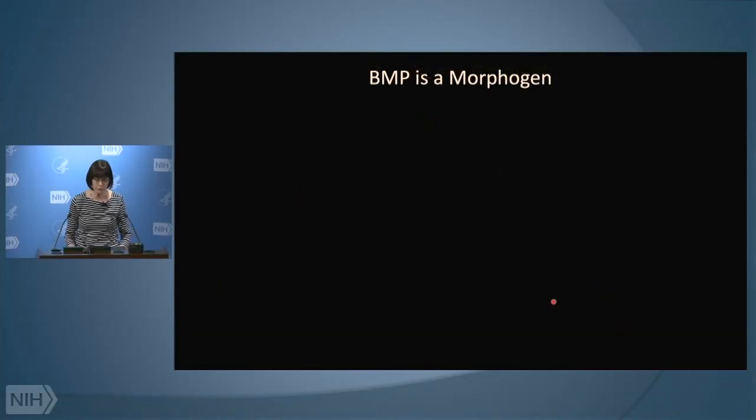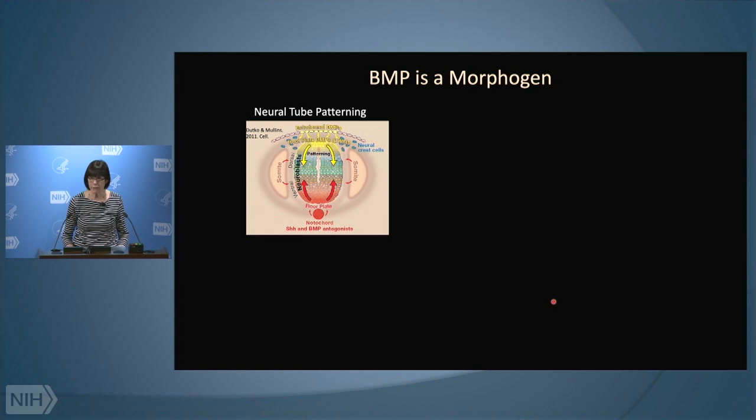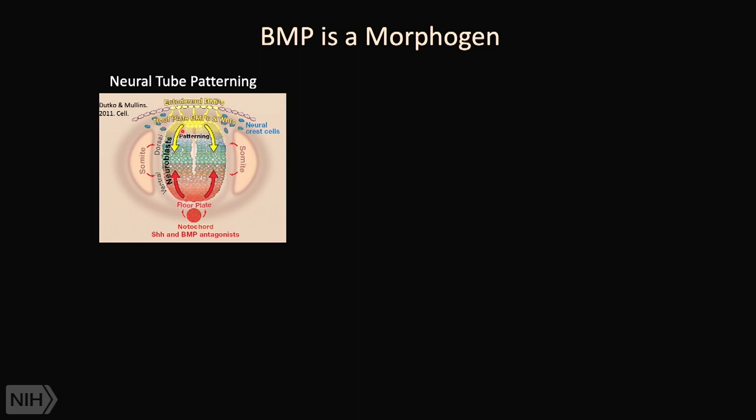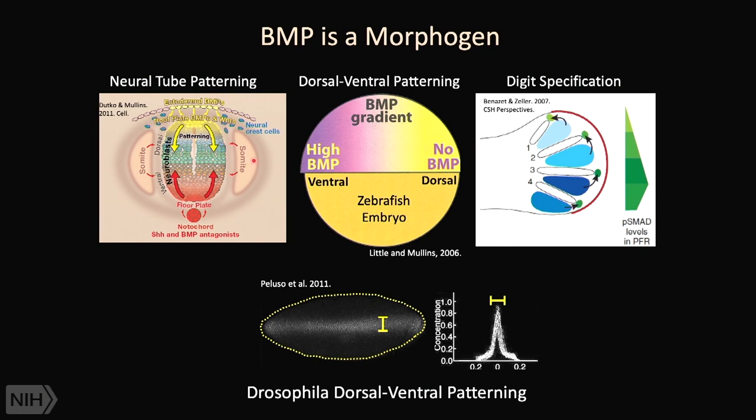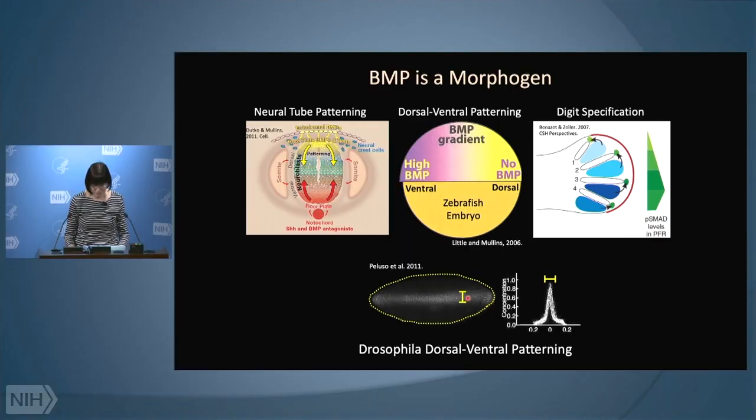And the morphogen that we focus on is bone morphogenetic protein, BMP, and it plays a role as a morphogen in patterning multiple systems, in patterning the dorsal neural tube in vertebrates, patterning the digits in the limb in vertebrates, and a conserved function in patterning the dorsoventral embryonic axis. And this is conserved to Drosophila, as shown here, and this is a lovely picture from Ella Serpe's lab, actually, showing the peak of BMP signaling in the Drosophila embryo. So this is conserved from Drosophila to mammals, this early patterning.